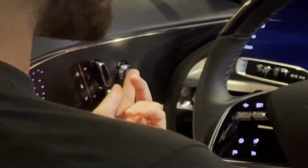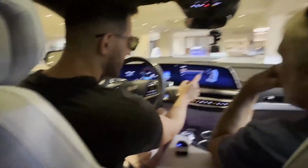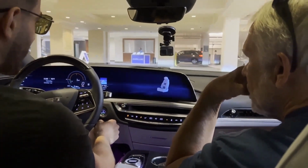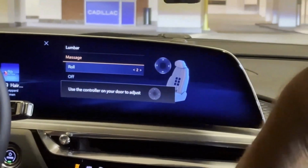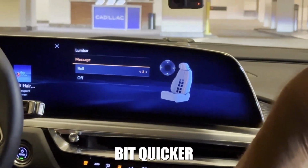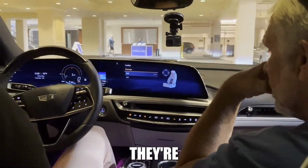So when I hit this button, it activates a massage feature? Yes. Whoa. And I'm assuming this is like the strength of... I'll use the controller. Yeah, sure. Oh, okay, it goes to 3. That's nice. It's a little bit quicker. And I see the seats are perforated, so I'm assuming they're cooled and heated?